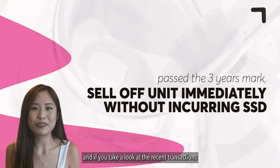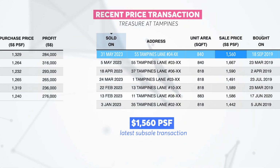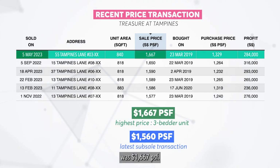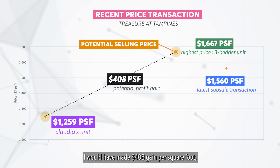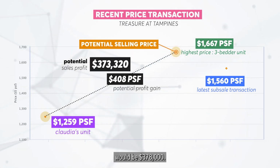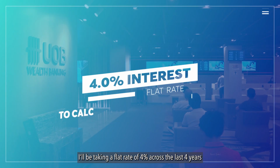And if you take a look at the recent transactions in Treasure at Tampines, the last transacted subsale unit was at $1,560 PSF, while the highest for a 3-bedder on 5th of May 2023 was $1,667 PSF. If I were to sell my unit at $1,667 PSF, I would have made $408 gain per square foot, and the sales profit that I would have made would be $373,000.